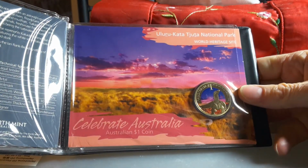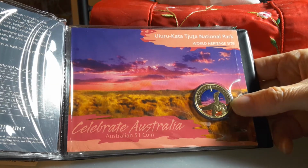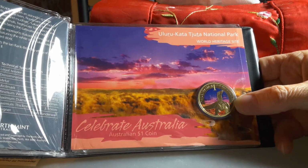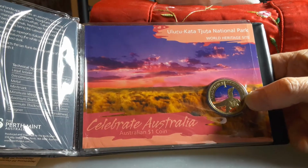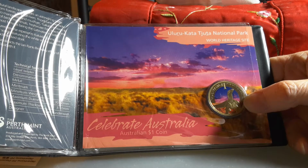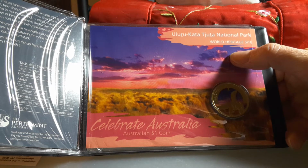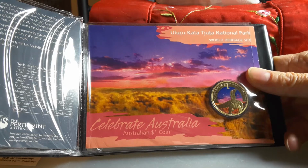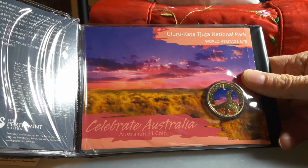Okay, here's another coin. This one has a goanna, which is in the genus Varanus, which the Komodo dragon, the largest goanna, is also part of. And this one could be the Parente or the sand goanna, because it's in Uluru, Kata Tjuta. That's probably Pitjantjatjara, which is part of the Western Desert language group.